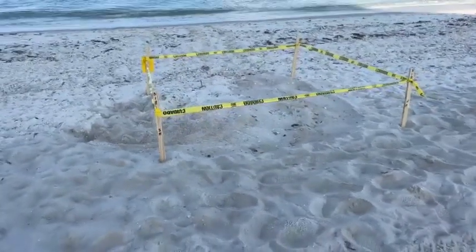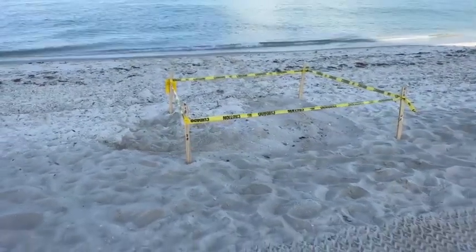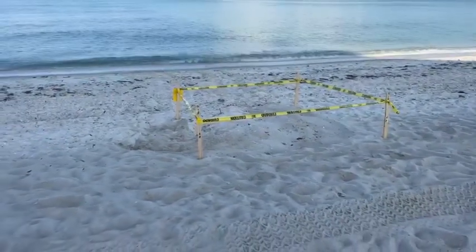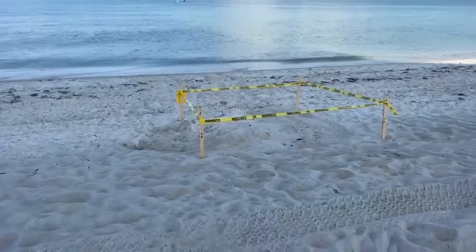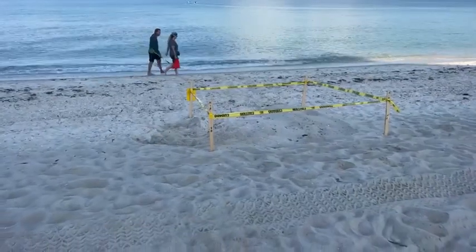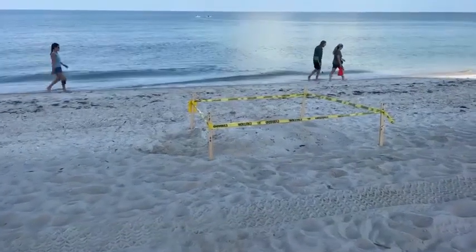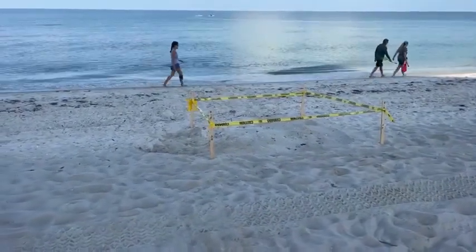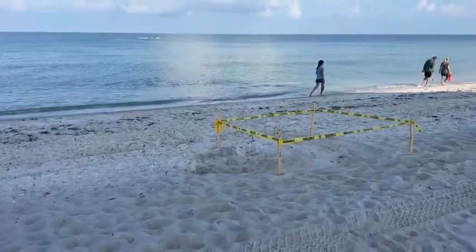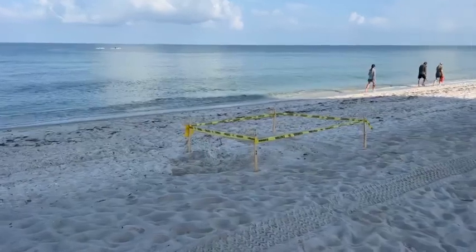That's our newest nest right there. 318. That is it. Nest 318 today. I thought it was a good one this morning when I saw it. 318. Gots to love it. Wish it was in the sun. There you have it. Love it. That is our newest nest, I believe.